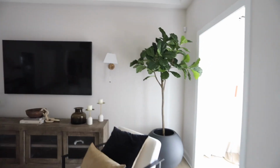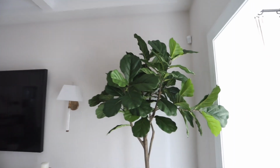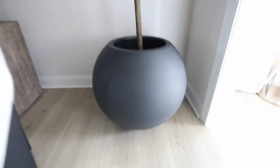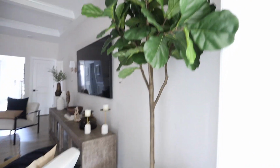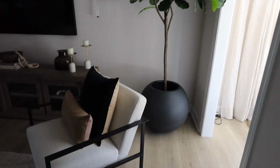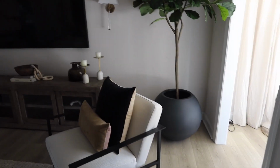We have the fiddle leaf fig tree. She's been here since the beginning. Very affordable, love her. And then we have this planter right here. This is a new purchase. I still need to fill this and put moss at the top. Still have not gotten to that yet, but I love how big this planter is and round. It just looks really, really cool and nice.